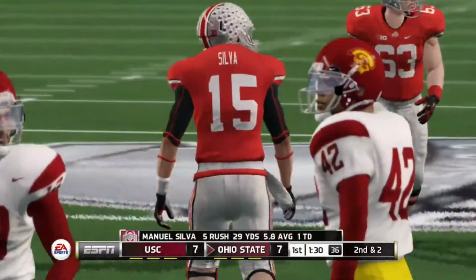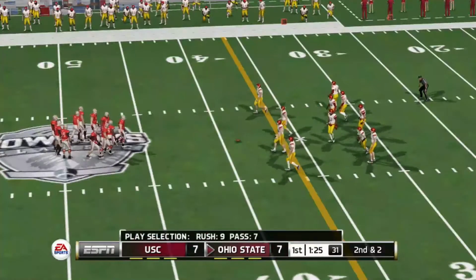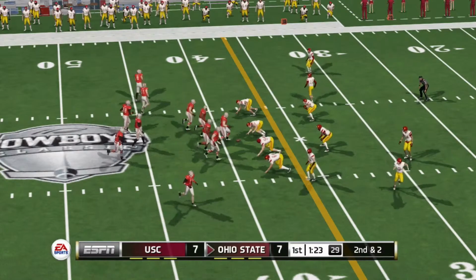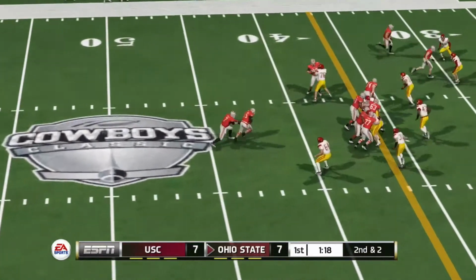Well, and there again, he's got the big neck roll. He's not afraid of contact. That's what I like in a running back. He's not afraid to take that hit. He's not afraid to get knocked around a little bit, but he still picks up 8 yards on first down. 6 foot, 230 pounds, not a little dude.